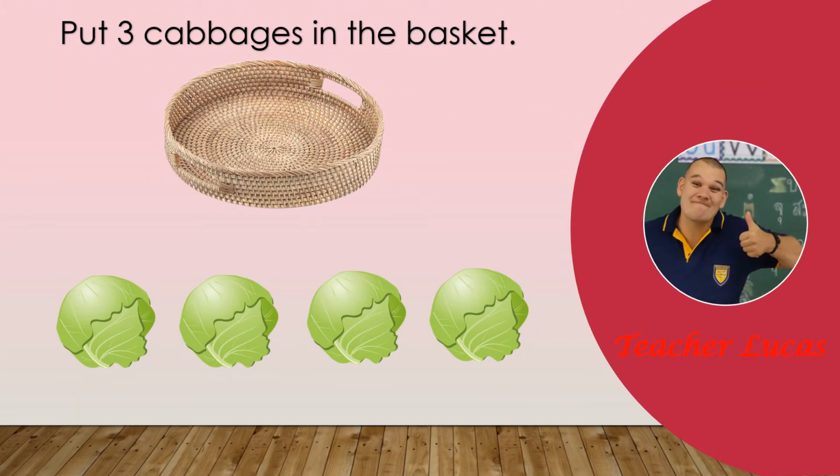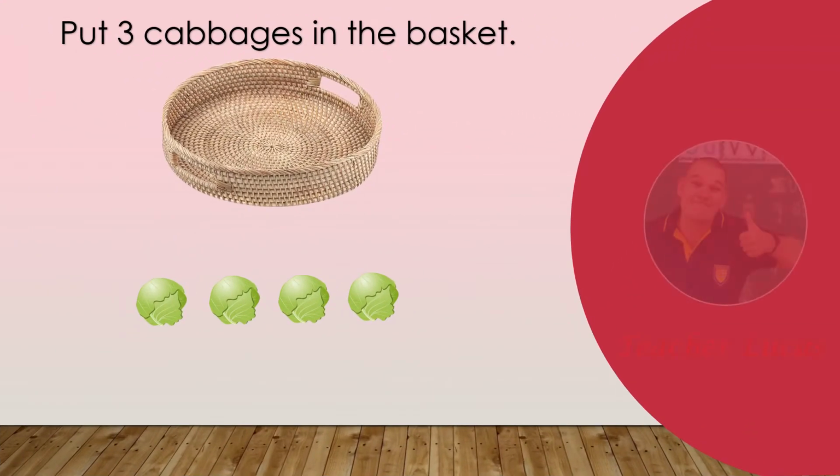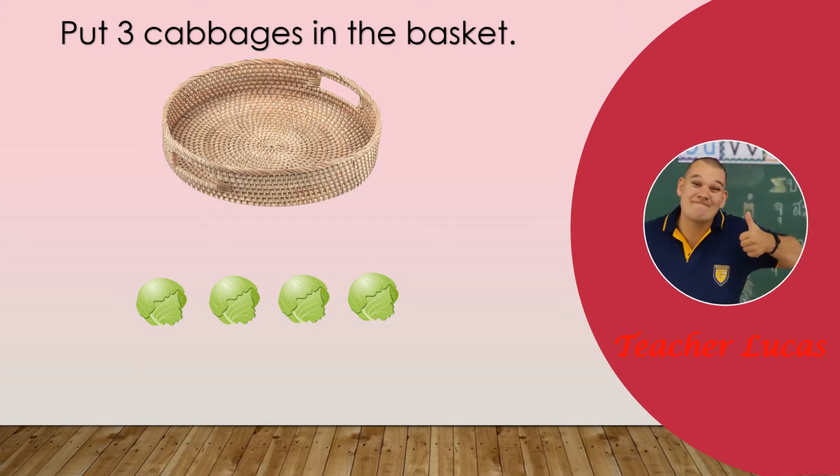Let us count how many cabbages are there. 1, 2, 3, 4. There are 4 cabbages. Put 3 cabbages in the basket. Let us check your answer. If you do like this, then you are correct. Say, I did it. Well done.